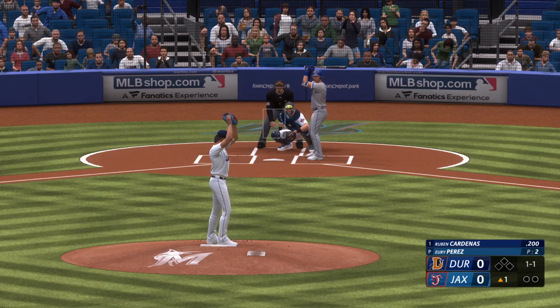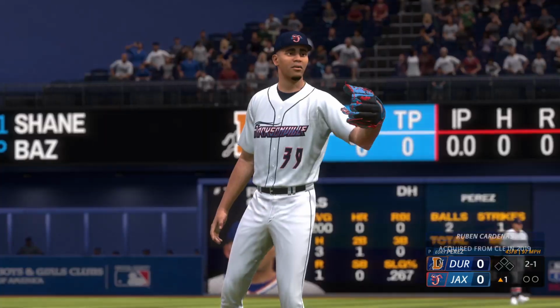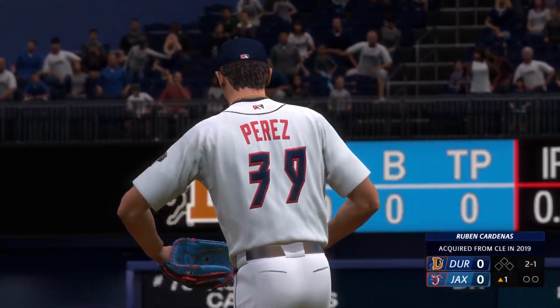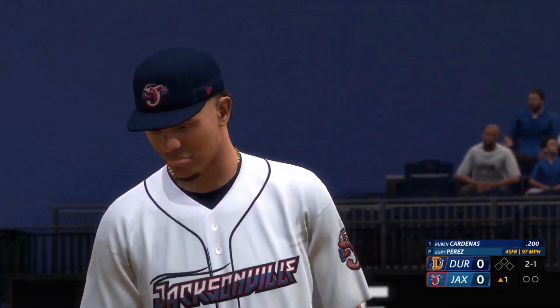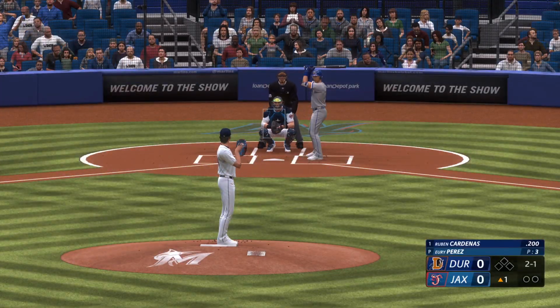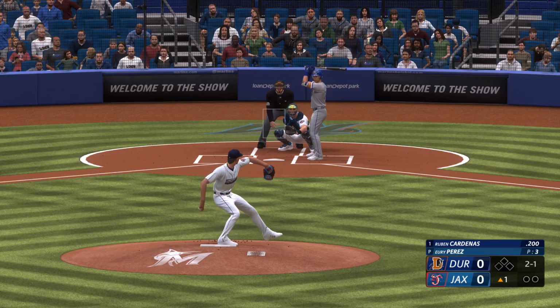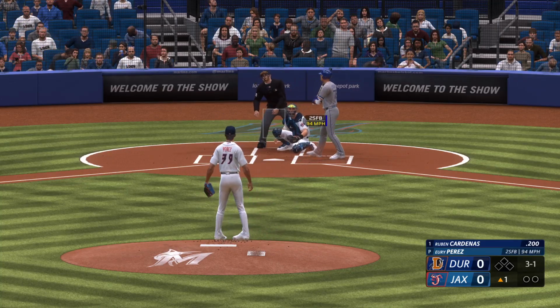The wind and the pitch. That one missed. Perez, he's known to have exceptional stuff. The strikeout number is usually way up there. However, he does have some issues with walks from time to time. The 2-1. And that one is inside.